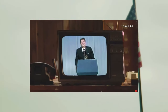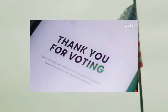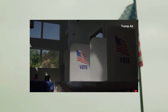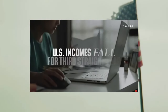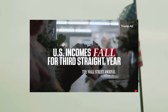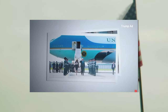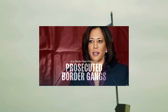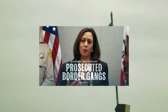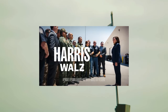All of you will go to the polls, will stand there in the polling place and make a decision. I think when you make that decision, it might be well if you would ask yourself, are you better off than you were 4 years ago? President Trump, he'll make America great again. As a border state prosecutor, she took on drug cartels and jailed gang members for smuggling weapons and drugs across the border. I'm Kamala Harris, and I approve this message.